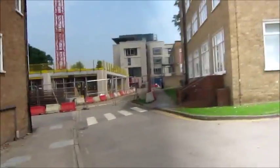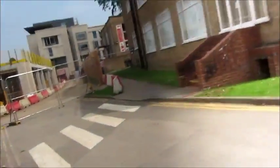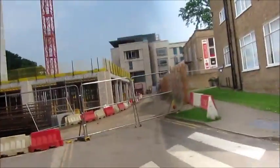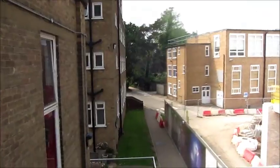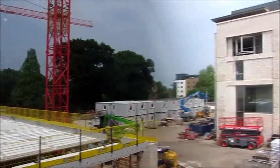I've now arrived at Digby Stewart College. This college looks nowhere near as lovely as Froebel College. It's just got a construction site in the middle. Panorama. This is where I came from. This is Froebel College building site.